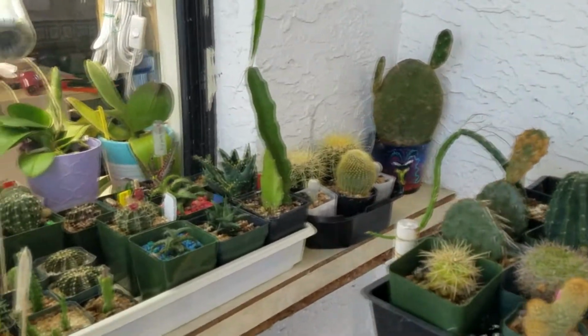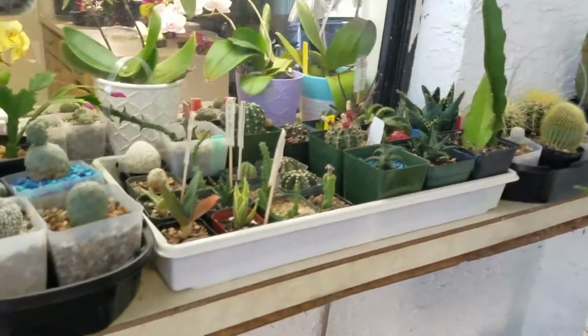Here are the cactuses. Quick overview. They will be getting watered come Valentine's Day. I bet they can't wait.